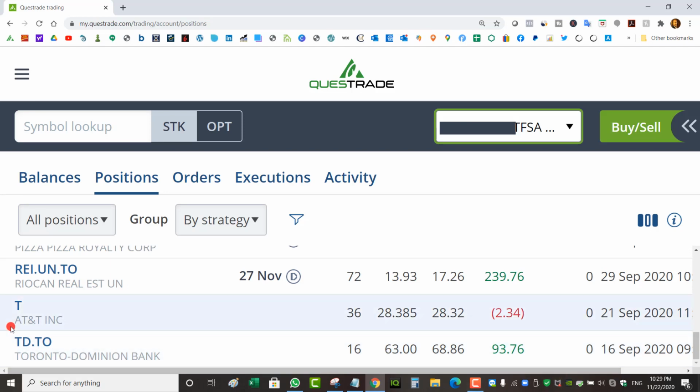So I get this question asked a lot: why would you hold US stocks in a TFSA when there's a 15% withholding tax? The reason I buy them in my TFSA is because eventually I want to withdraw the dividends.